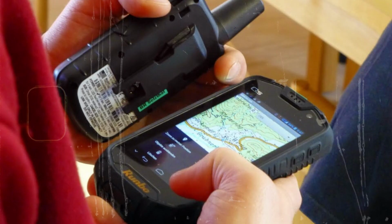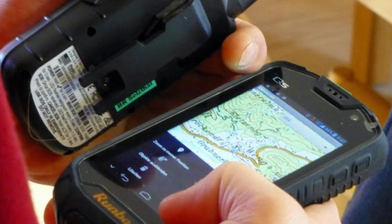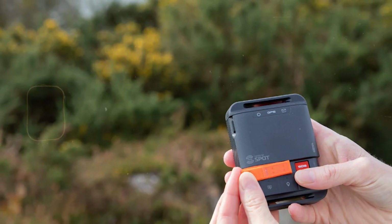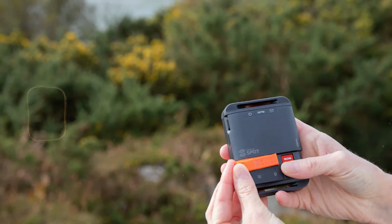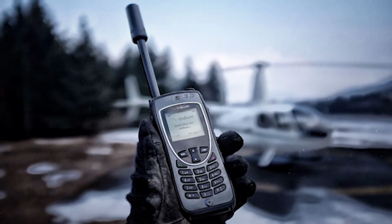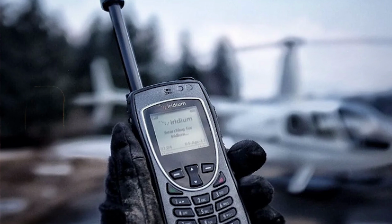Now, there are some differences in regards to two-way communication devices and satellite text messengers, and we're going to get into that right now. So the main difference between satellite text messengers and two-way communication devices lies in their communication capabilities and functionality.